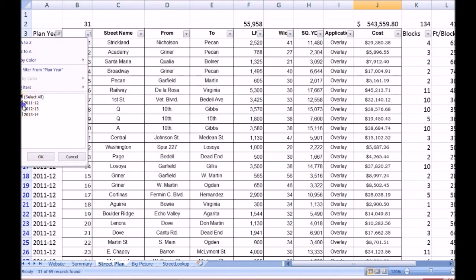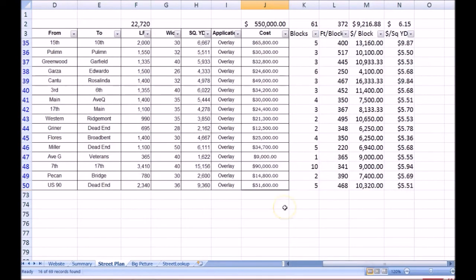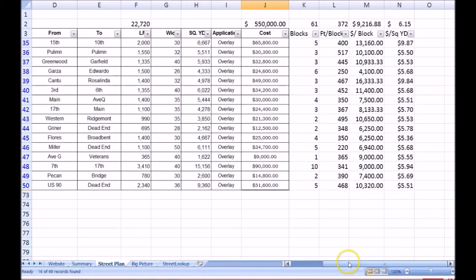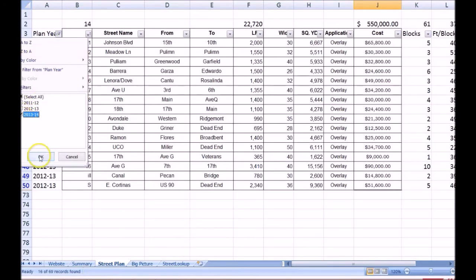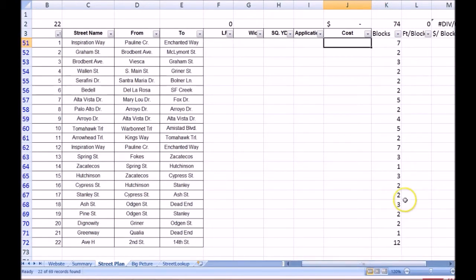If we look at the 2012 street paving plan, the number of linear feet went down to 22,000 feet, and costs vary with an average of $6.15 per square yard of street overlay, with a total of 61 blocks paved in the 2012-2013 fiscal year. The current street paving plan has no information about the dimensions of the streets or costs associated with paving those streets, but it does show an estimated 74 blocks of streets.